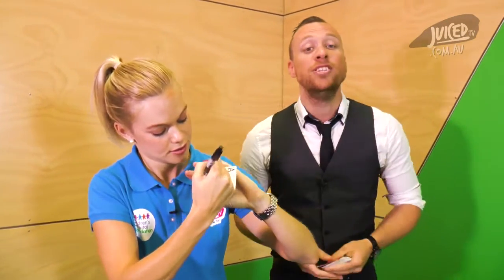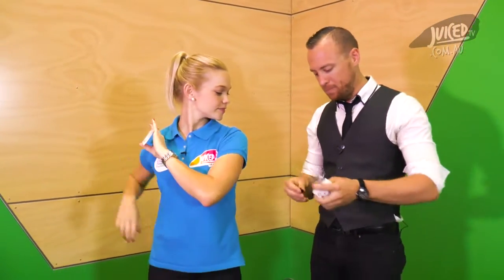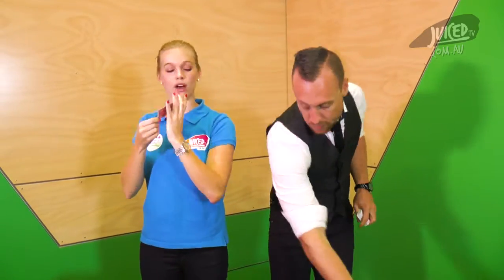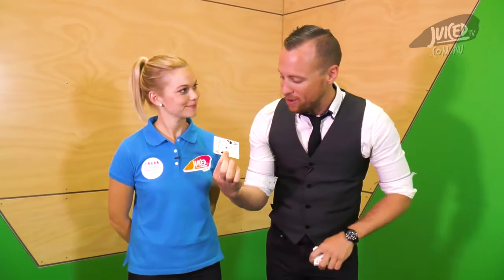Pip's picked a card. She's going to write her name on it in big letters, and that means there's no other card like it, that we can't replicate it or anything like that. I'll take the pen. Now, may I see your card? Sure. Cool. It's the Ace of Clubs, and it's got Pip written on it in lovely, lovely, neat handwriting.